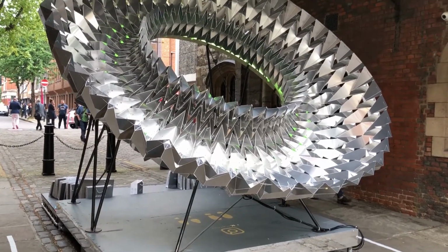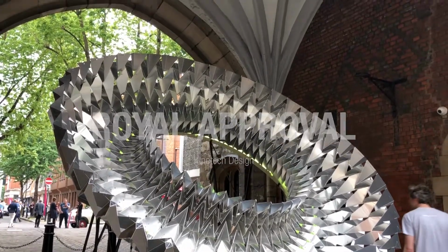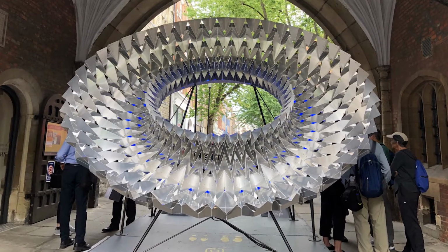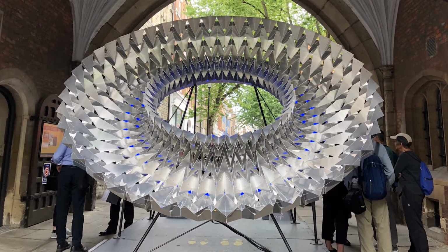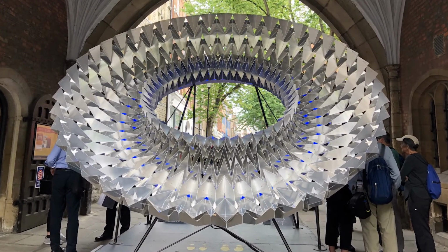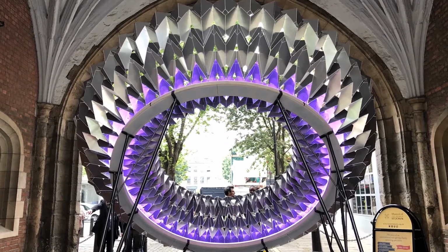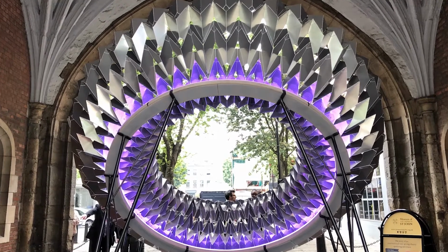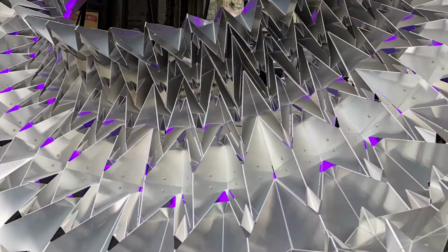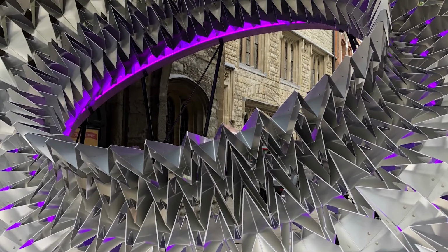So the first installation was called Royal Approval by Kinetic Design. And Kinetic Design specialise in foldable and kinetic structures that explore light, space and movement. So what they created for Clerkenwell Design Week was this huge oval origami structure, which was lightweight and foldable. And they installed this at St John's Gate, which is where the first performances of some of Shakespeare's most famous works were seen. So the structure itself was made out of this really lightweight metal, and the designer actually mentioned to us that it only takes 30 minutes to deconstruct the installation into a flat pack.